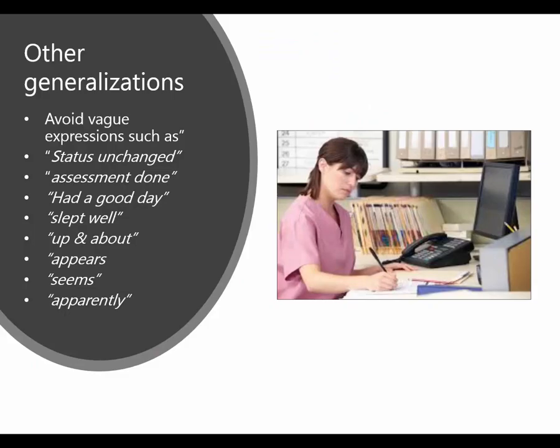Other generalizations. Avoid expressions such as status unchanged. Basically that means it doesn't sound like you really looked at the patient. "Assessment done." Well, we know you're in there doing an assessment. What did you see? What did you find? "Had a good day." The only time I would use that is if the patient maybe said that. But we don't know what a good day is. "Slept well." Well, what does that mean?